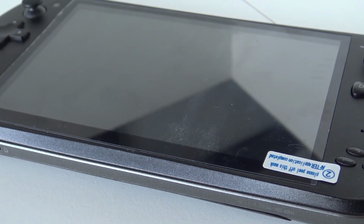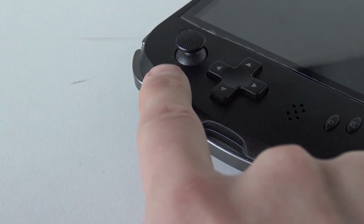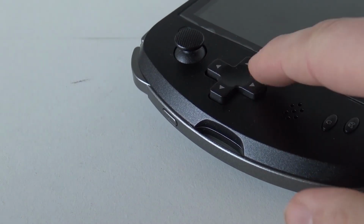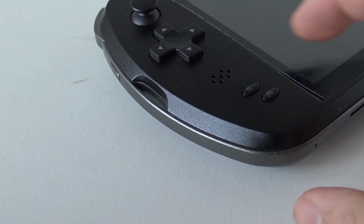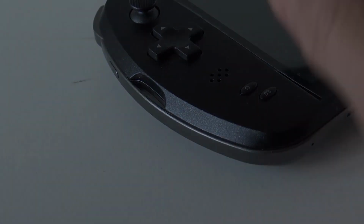It weighs a ton, it feels nice, good controls, nice joysticks. So I was very pleased to have this and to review it on the channel. The analog stick is something you either hate or like. The D-pad felt very good, and when you want to play some retro games or fighting games, I think it was a pretty good D-pad. It has some decent audio, not the best, especially for the price. And of course all the function keys for navigating through the menu, going back, etc.